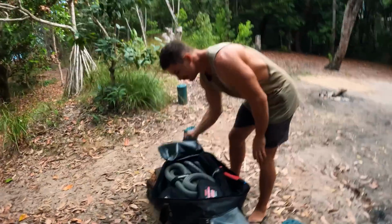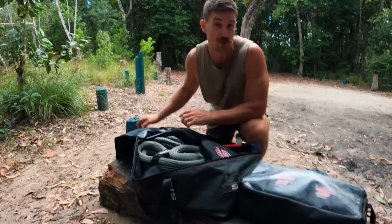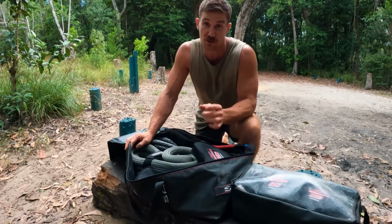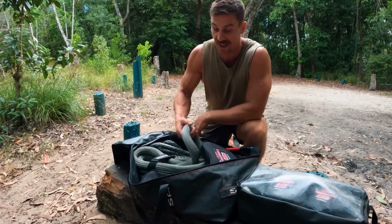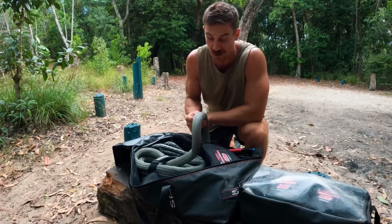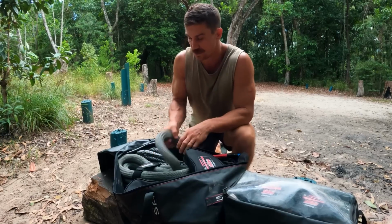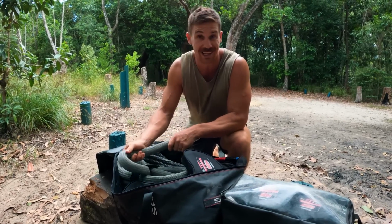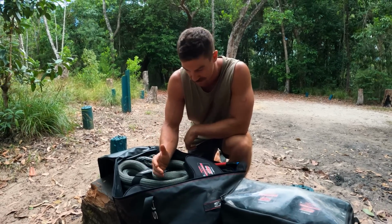So if you come over and have a look at this, our main kit comes in a really big bag, and that is called the 22K Ultimate Recovery Kit. 22K being 22,000 kilograms, so 22 ton. And that's named after this massive kinetic recovery rope. We would use this if we ever had to be pulled out by another Unimog, a heavy truck or something like a tractor, or if we had to pull out a really heavy vehicle. There'll be a certain amount of kinetic, sort of elastic strength in this rope, and that's what would really aid in a recovery for that.